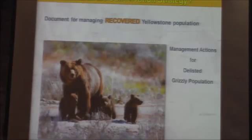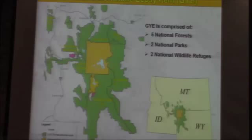So the conservation strategy, as I mentioned, identifies all of the management actions for managing a recovered Yellowstone grizzly bear population if and when it's delisted and removed from federal protection under the Endangered Species Act. The area of interest, as almost all of you here know, is the greater Yellowstone ecosystem, which transcends parts of 3 states, Montana, Idaho, and Wyoming, and it's comprised of 5, what used to be 6, but now 5 national forests, 2 national parks, and 2 wildlife refuges. So it's a huge piece of real estate transcending many jurisdictional boundaries.